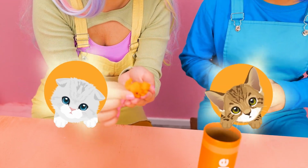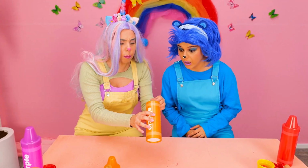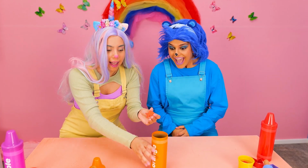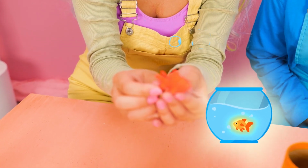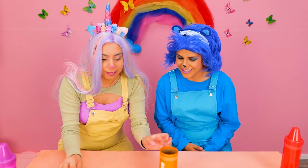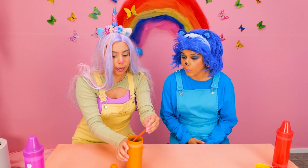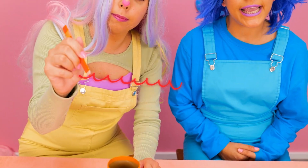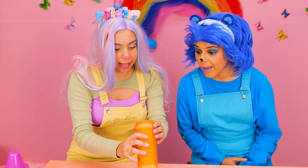Next, maybe there are more animals inside? Let's see. And goldfish! I guess there is something useful in here that you can take and you can write your names. Yeah. A pencil! A pencil! Orange pencil! Next.